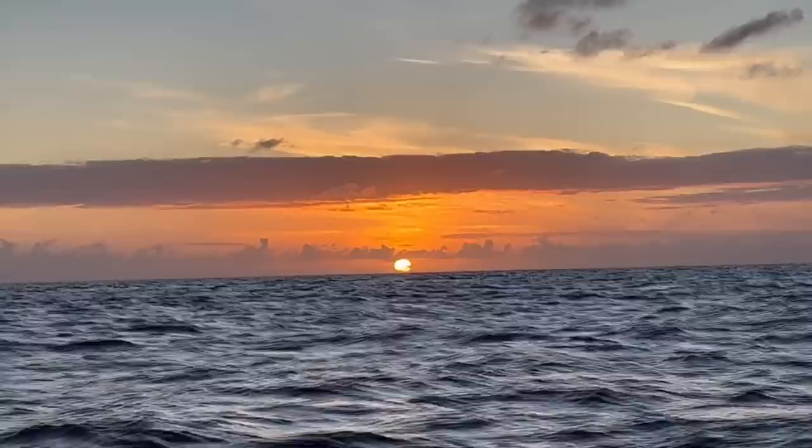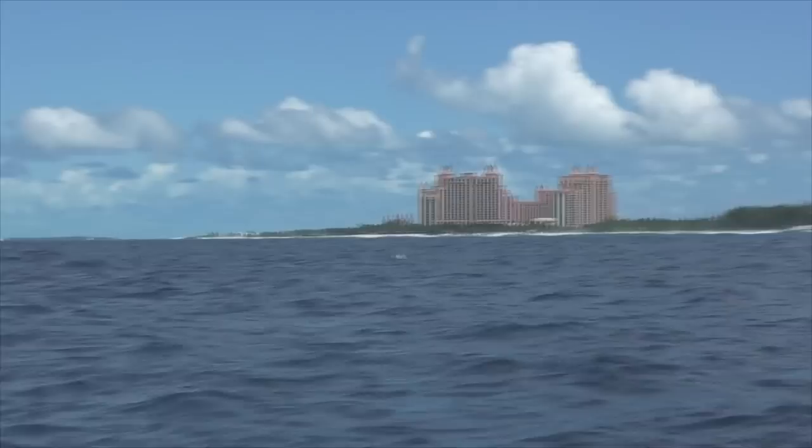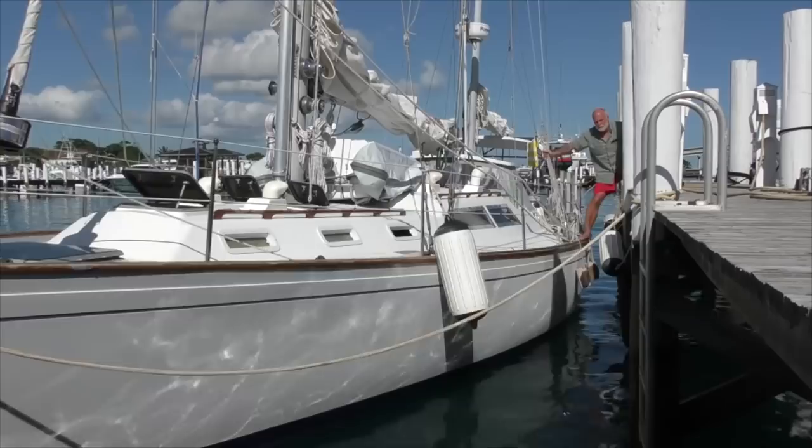This is the entrance to Nassau. We're going in right there. See the markers out there? And down that way is Disneyland. One of our jobs today is to dump all of our fresh water out here in the port and add some newer stuff.